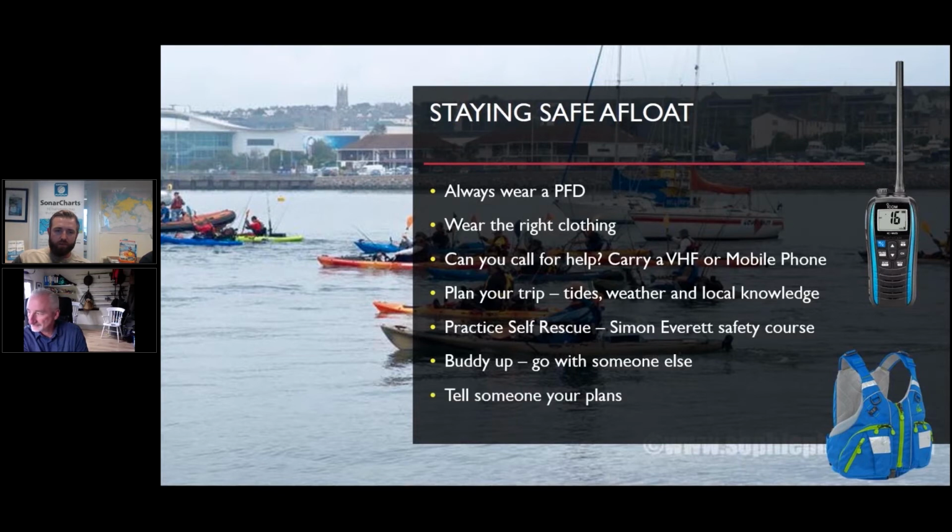I'm quite guilty of this. I go out at night sometimes on my own. So I make sure I tell someone at least that I'm going out, and that if I don't check in with them, they raise the alarm. So tell someone your plans.